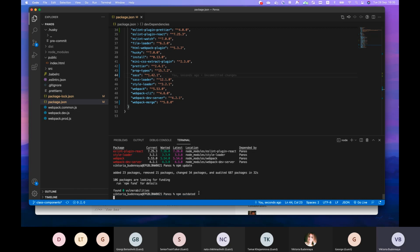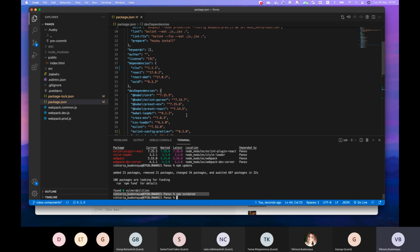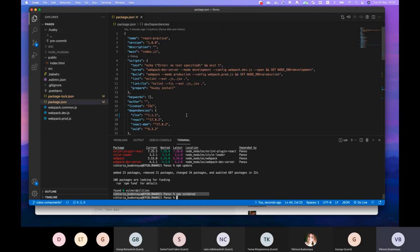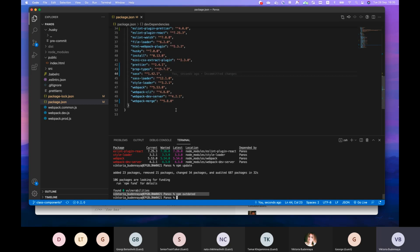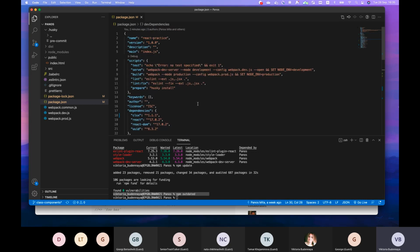So we updated our packages. Let's check npm outdated. You see no outdated packages in our application. That's great. Basically, that's it. That's everything I wanted to tell you today. Really short session we got today. So maybe you have any questions about npm usage and stuff like that.